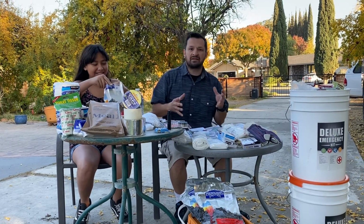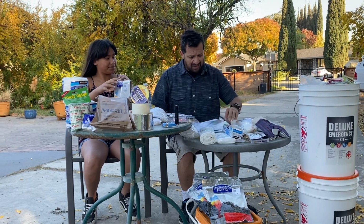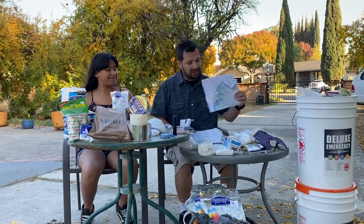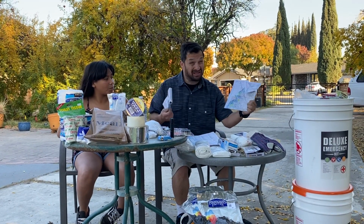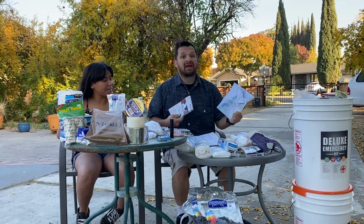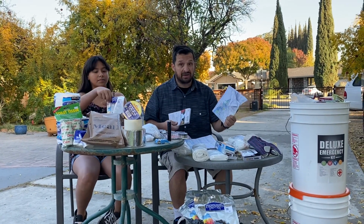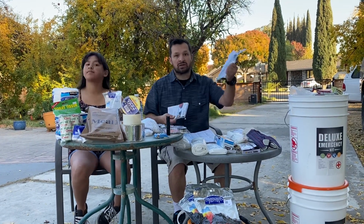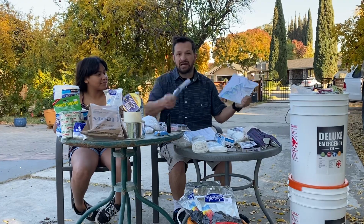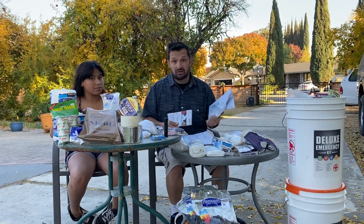Another important thing that I think about is maps. I have maps already lined out of the route you would take to leave the city. If you're in a big city, the vehicle may not be a good choice. Walking would be your best choice in case you need to evacuate, because if you're somewhere like LA, New York, San Francisco, forget it. You're better off either on a bicycle, on a motorcycle, or walking.